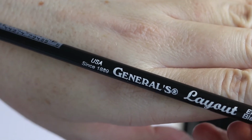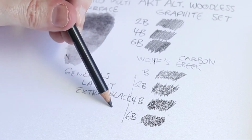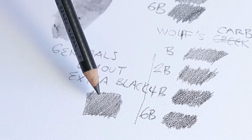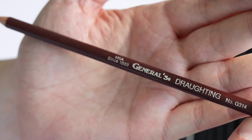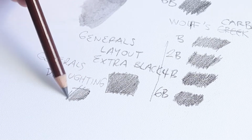Item 4, the General's Layout Extra Black Pencil. My first impression is that this does not seem so extra black to me. It's said to be equivalent to a 6B on the menu, excellent for art, shading, and layout work. For item 5, we have the General's Drafting Pencil. It feels like a HB or B pencil.